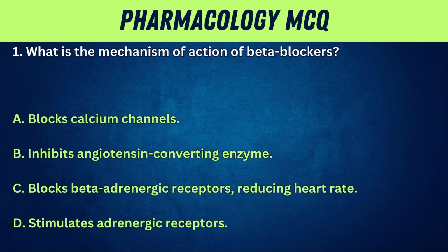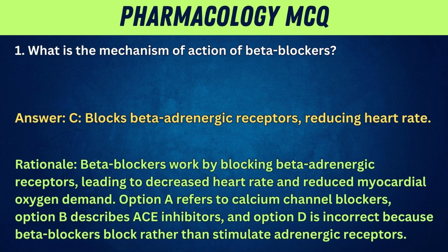1. What is the mechanism of action of beta blockers? A. Blocks calcium channels. B. Inhibits angiotensin-converting enzyme. C. Blocks beta-adrenergic receptors, reducing heart rate. D. Stimulates adrenergic receptors. Answer: C. Blocks beta-adrenergic receptors, reducing heart rate.